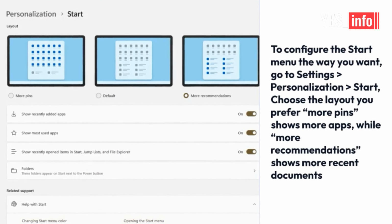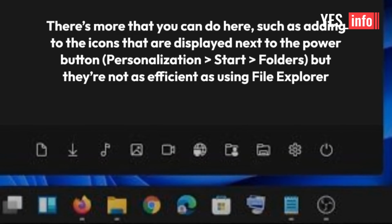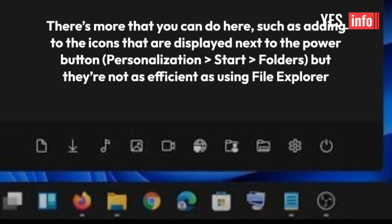There's more that you can do here, such as adding to the icons that are displayed next to the power button, but they're not as efficient as using File Explorer.